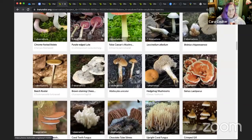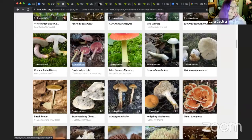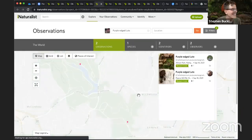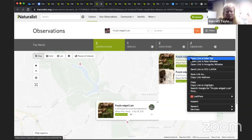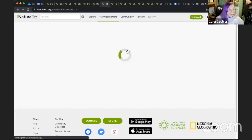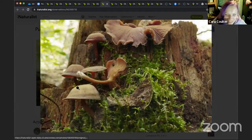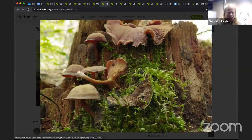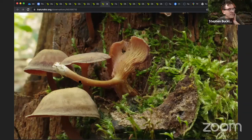Oh, what's that? Purple-edged lute. I didn't see that. Hey, no one showed me that. I found that one. Yes, cool. Steven showed me that. Thanks for showing me it. Hey, you have enough observations. Wow, is that beautiful? It's a huge one. Wow. Huge. That's pretty cool. I don't think I have that. I'm pretty sure I don't. It was really beautiful in the hand. It was these yellow and purple colors that were really wow.